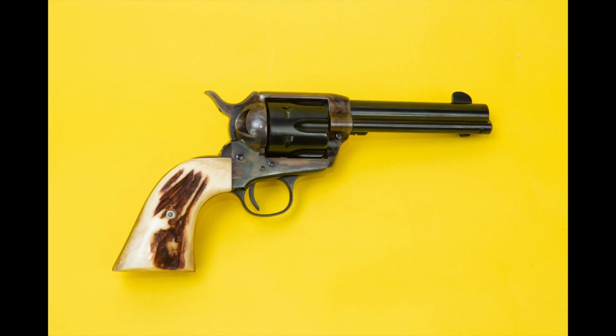So, in this episode, we're going to take a look at those iconic guns of the year 1873, and we'll start with the Colt single-action Army. The Colt single-action Army revolver may be the most recognized handgun in the entire world, and it owes that in no small part to being the star in literally thousands of Hollywood movies. But the Colt single-action Army was popular before movies were even a thing.